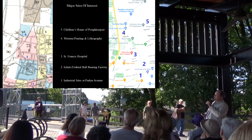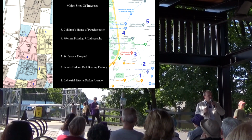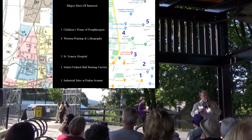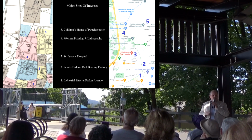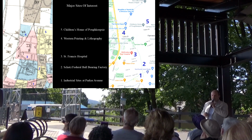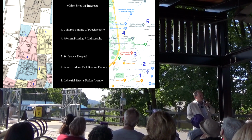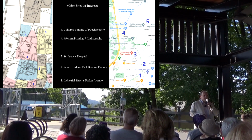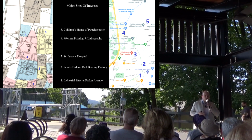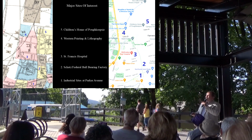Next, we'll go up to Western Printing and Lithography, which is more or less completely gone. There's a little bit left of the original building there, but some remarkable tales to tell, and also some modern draws that might bring you up to that site that you can think about when you're shopping. And finally, we'll end on the Children's Home of Poughkeepsie, which is one of the heartwarming stories of history that we like to tell to end on a positive note.